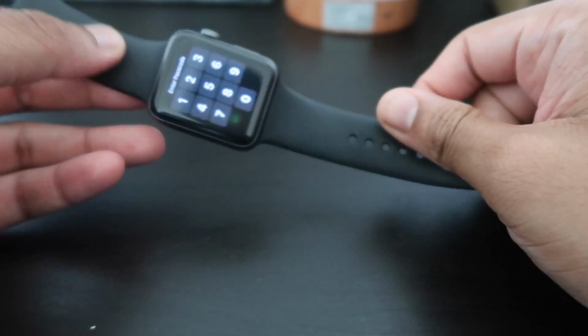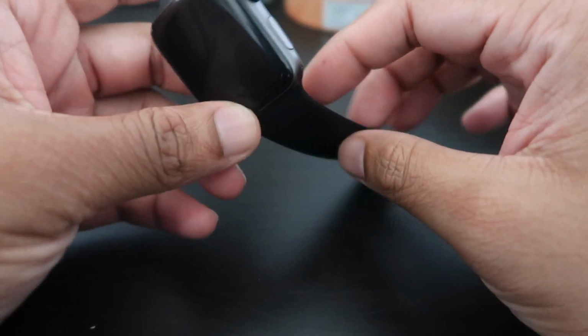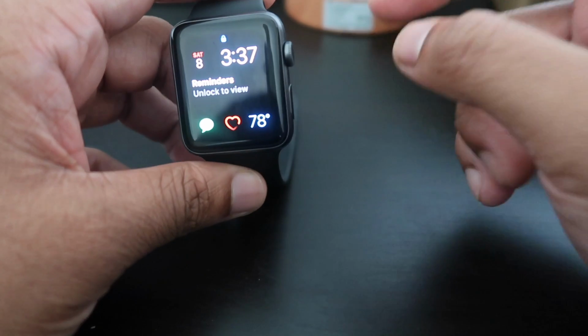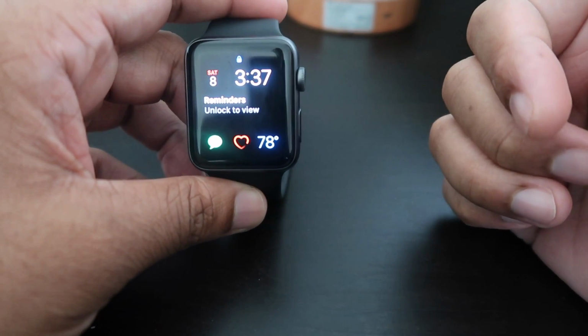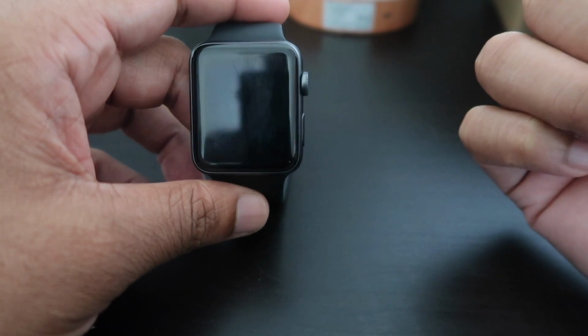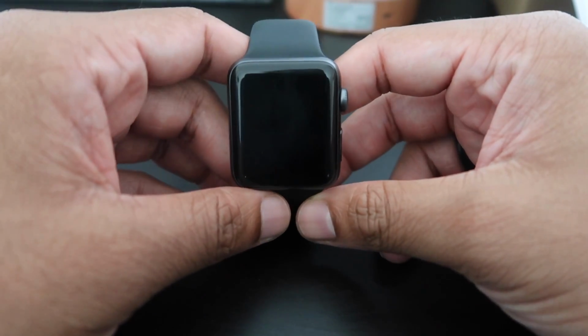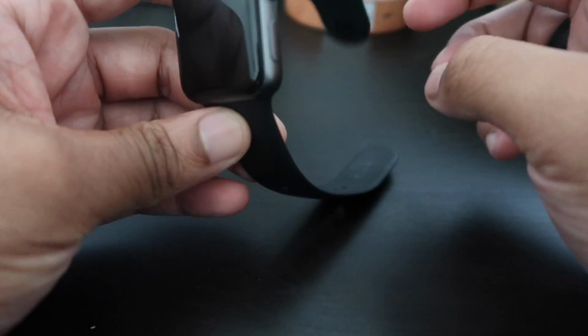This video is going to be on if the Apple Watch is worth it. So I've had this watch since it came out. It's a Series 3. I had the Series 1, then I upgraded to the Series 3. I did have the Series 4, but then I did not like it, so I returned that and just stuck with this. Let me go through this pretty quickly to let you know if you think the Apple Watch would be worth it.